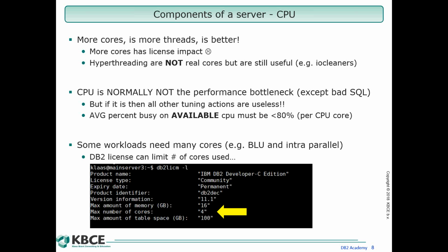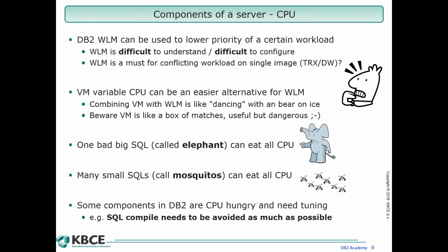And I know that a lot of folks are implementing VMware, for instance, virtual machines, because they want to make sure that their CPUs are actually being used. So be careful with that. We'll see that in a minute, what that is. So, of course, also the license can put a limit on what you can do with these CPUs. And actually, if you have, like in this case, a developer C, that says you can have a maximum of 4 cores, then you can plug in 8. That doesn't work, then it stops at 4 cores, you could say.